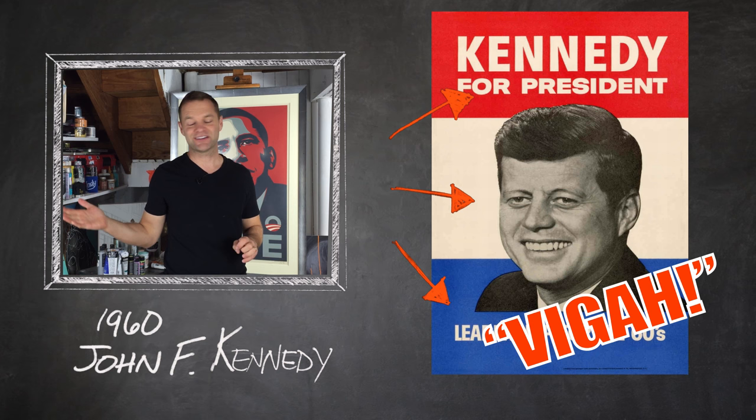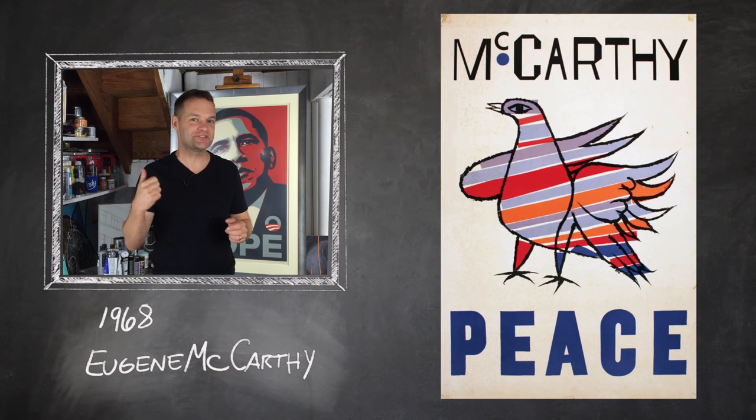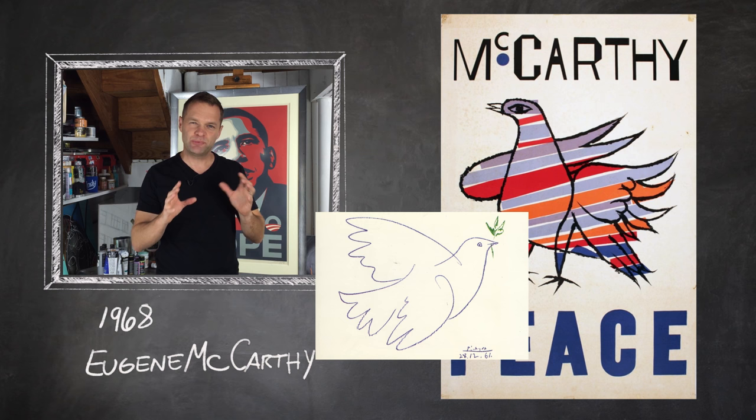Then in 1968, graphic designers got pretty creative with this Eugene McCarthy poster. He was outspoken about the Vietnam War, so this Picasso-ish pigeon, along with the continued use of high contrasting colors, definitely makes a powerful image.